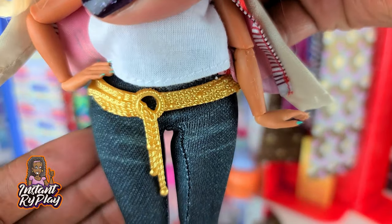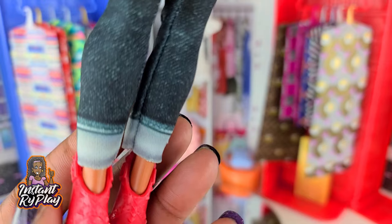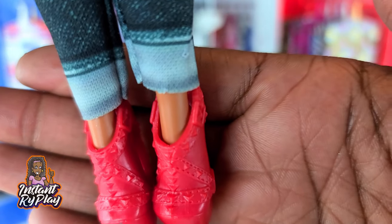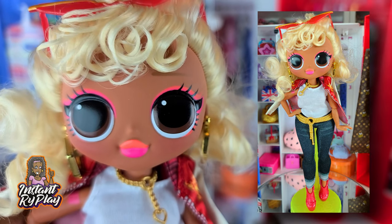But my favorite part of this outfit, guys, are these little leggings that were a part of the comfy squad. They fit her so well. I think they're very, very cute. I love them a lot. And she also has on these red little shoes, which go great with this outfit. And so this is the look that I created for Speedster.